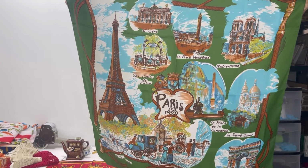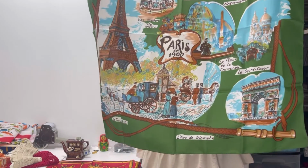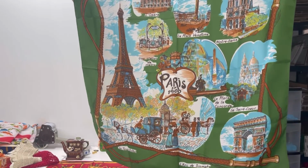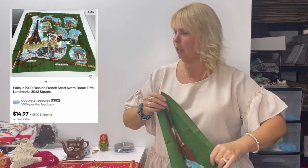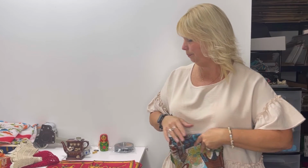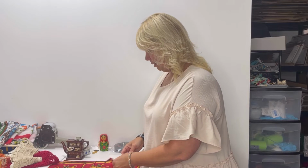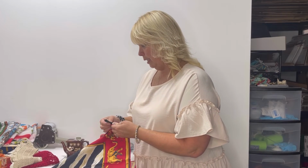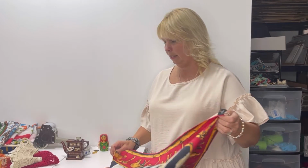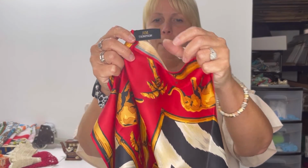It just has everything going for it. So I thought that this one would be a really good scarf. And these scarves are like new. There's nothing wrong with them at all. And then this guy, I did look up. His name is Jim Thompson. And this one is 100% silk. And some of his scarves go for a lot of money. A lot of money. So here's this right here, Jim Thompson.